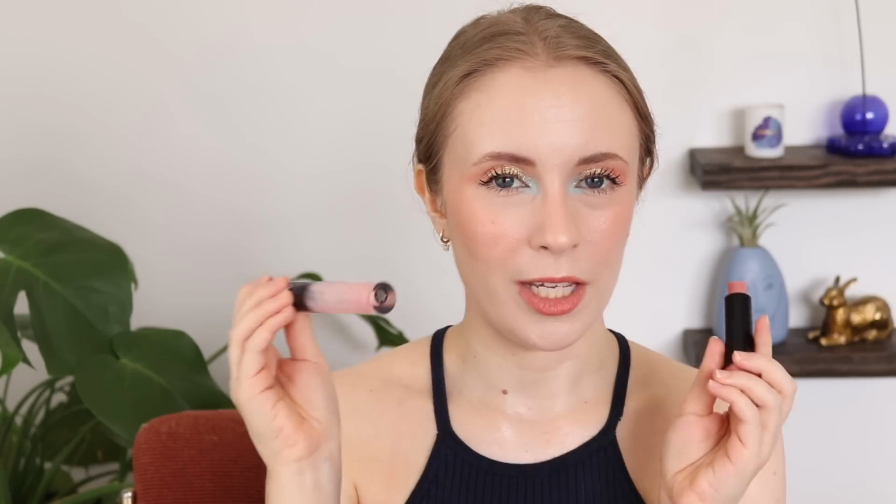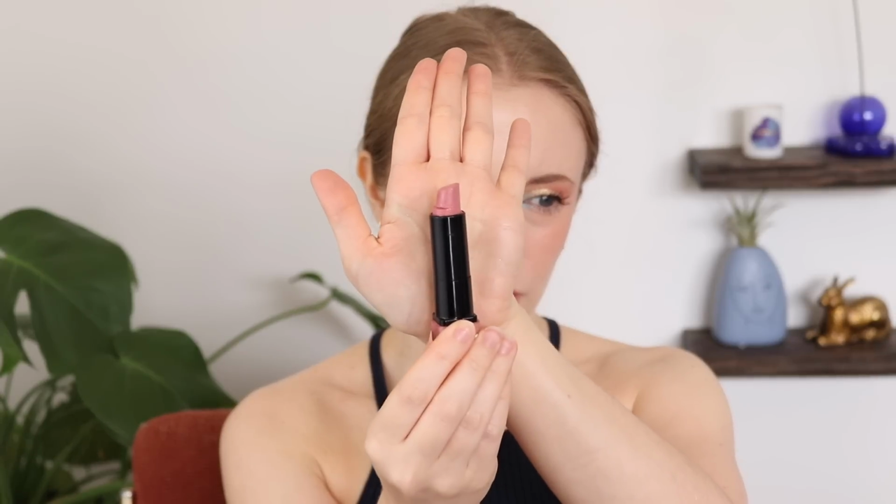I would often top it with that e.l.f. lip gloss because those make a beautiful, beautiful pairing. So that is going well. As you can see, it's leaning over a little bit, but it's not wobbling. If it were wobbling, I would probably get rid of it because I hate when lip products do that. But for the most part, it's staying still. I think because it's already such a soft product, it leaned over at some point.